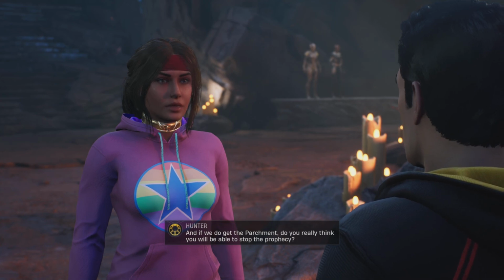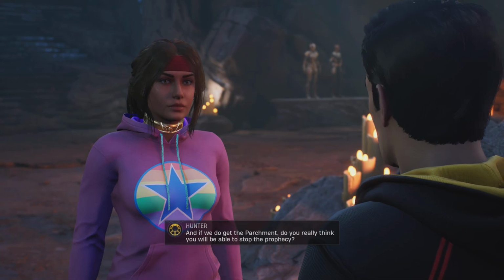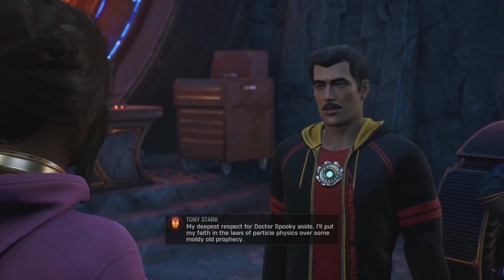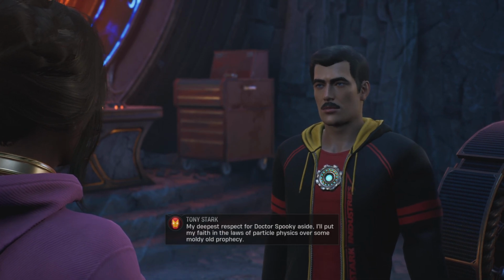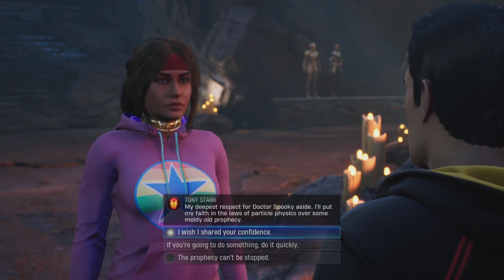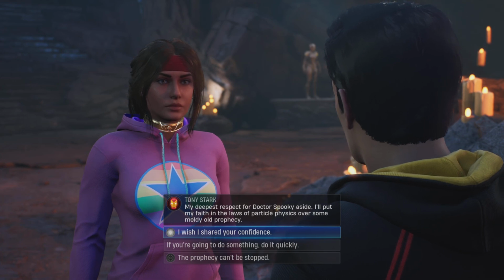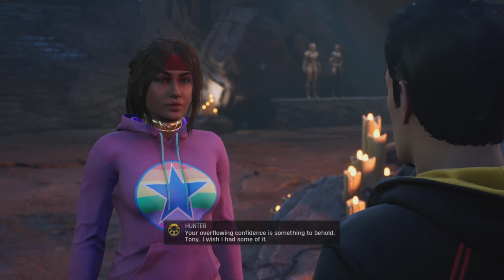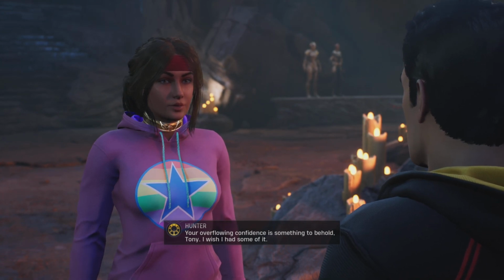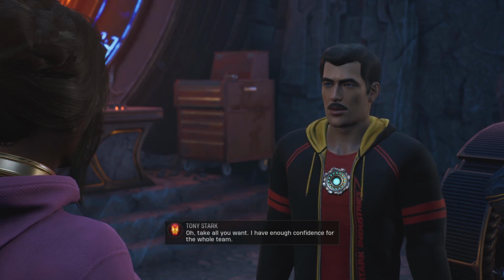And if we do get the parchment, do you really think you will be able to stop the prophecy? My deepest respect for Dr. Spooky aside, I'll put my faith in the laws of particle physics over some moldy old prophecy. Your overflowing confidence is something to behold, Tony. I wish I had some of it. Oh, take all you want. I have enough confidence for the whole team.